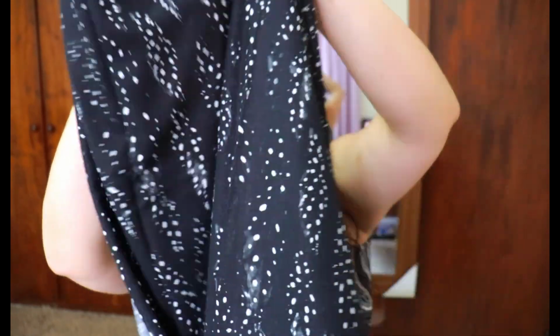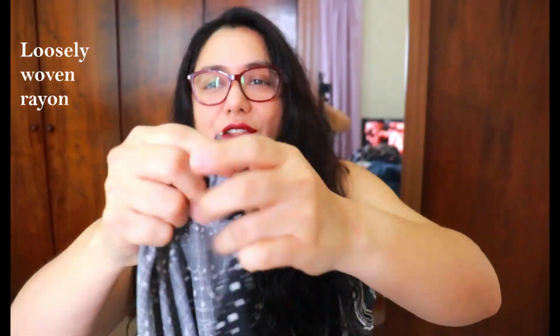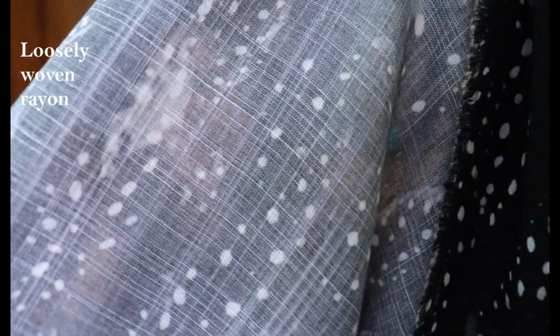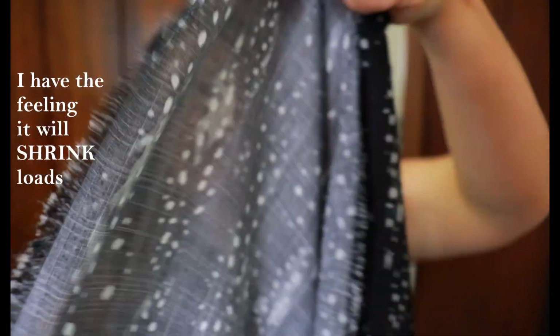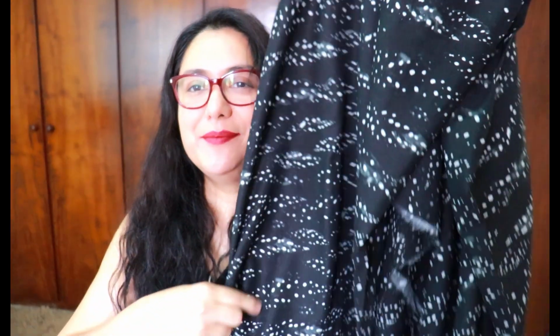And this one has uneven type polka dots. Maybe on the wrong side you'll be able to see that texture that I'm talking about. Look at that. It looks like a mixture with linen, but it is actually just rayon. So I love fabrics that have some sort of texture, and the drape is amazing. It's nice and fresh.